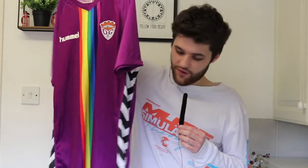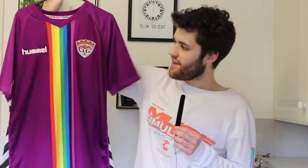The other was Rayo Vallecano, which is a sash. I like sash shirts, they're great. But yeah, this is Hummel, so you've got your chevrons down the body. It's amazing.